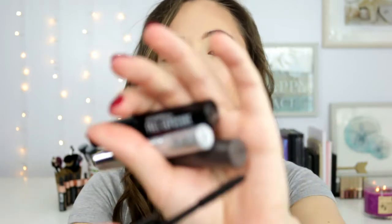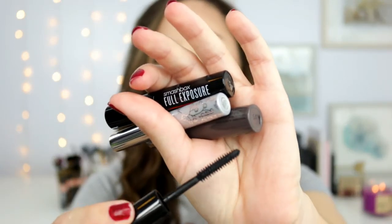And then this is the Laura Geller Glam Lash Dramatic Volumizing Mascara. This I didn't like. I felt like the bristles just weren't there, and it was really hard to get any length or volume, and I didn't like it. I didn't like the formula of the mascara.